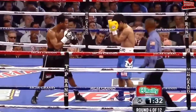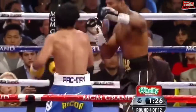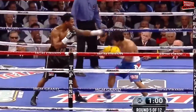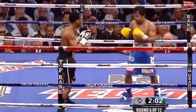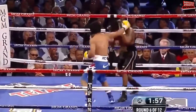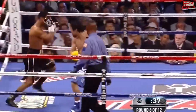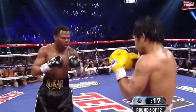Pacquiao now with a great rhythm. There's a body shot by Mosley. Pacquiao to stop punching, and that doesn't work against Pacquiao. It was bad for Clottey, bad for Margarito, and bad for Cotto. He's landed a couple of nice stinging jabs, but nothing behind it. Pacquiao, those punches being blocked by Mosley. Pacquiao moving. Is not as high as he'd like.